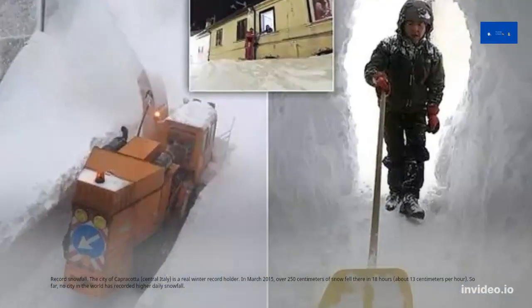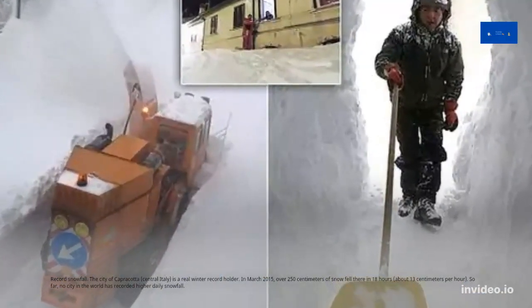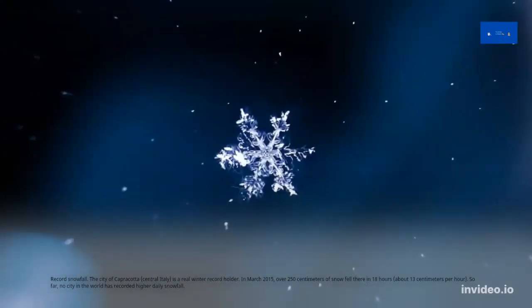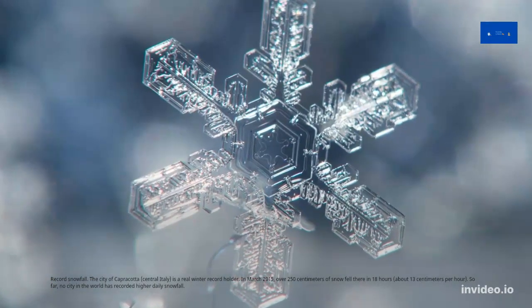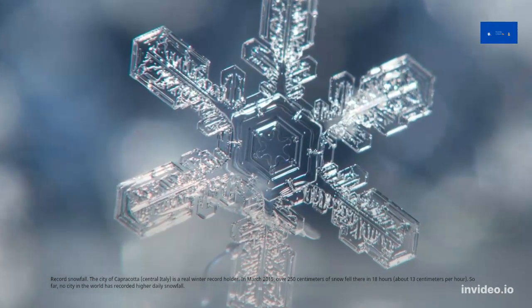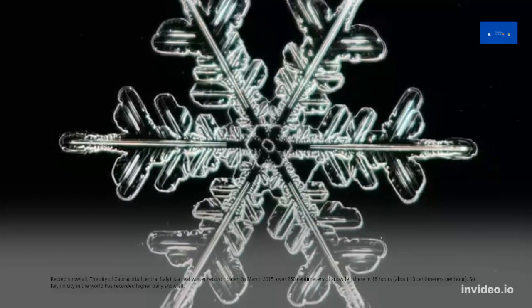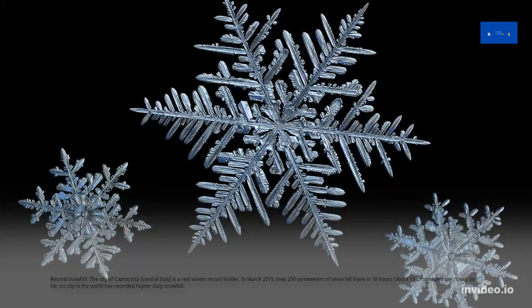Record snowfall. The city of Capracotta, Central Italy, is a real winter record holder. In March 2015, over 250 centimeters of snow fell there in 18 hours, about 13 centimeters per hour. So far, no city in the world has recorded higher daily snowfall.